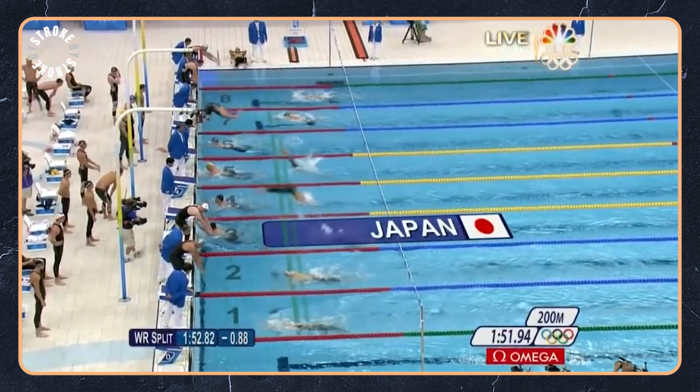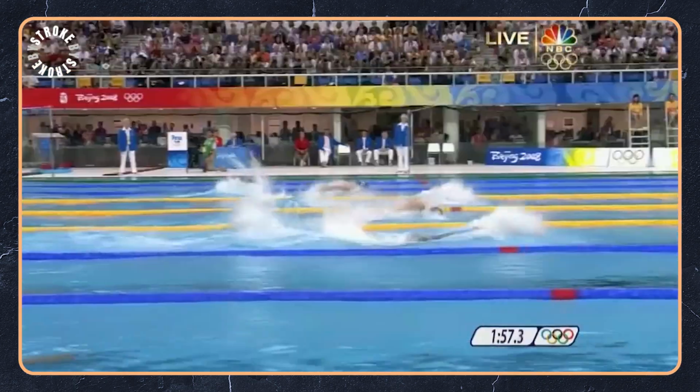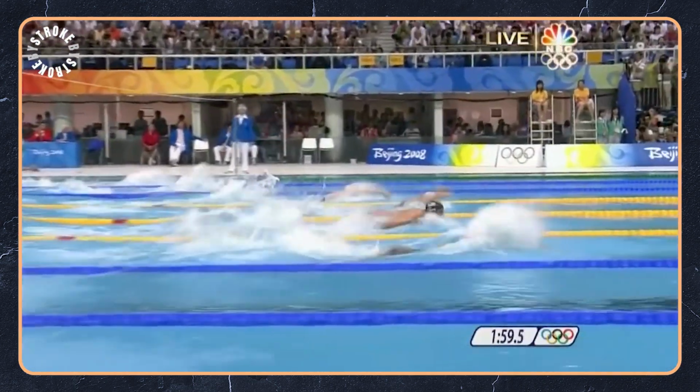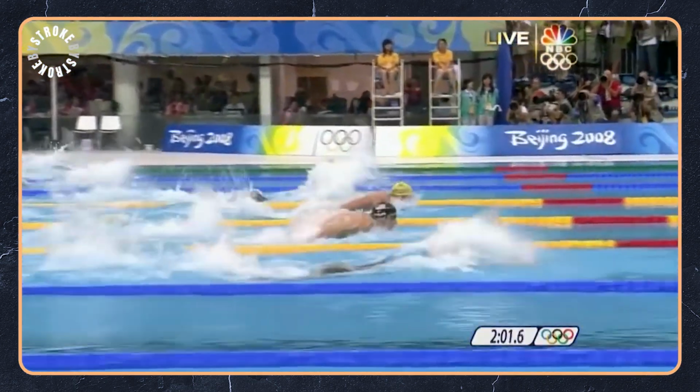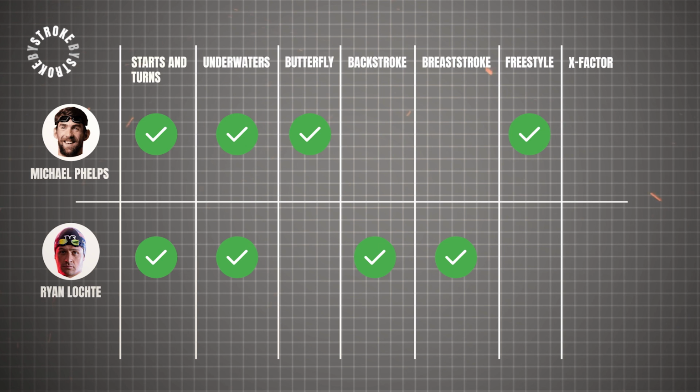And Phelps was also a dominant relay threat. Phelps was on all those 100 freestyle relays, the butterfly leg of all the medley relays, the 200 freestyle relays. He really could do it all, being a sprinter and a distance swimmer, all in one package. He was the quintessential, I can do everything. For this reason, I got to give the X Factor to Michael Phelps.